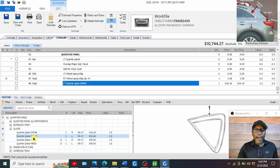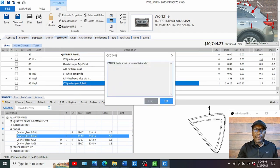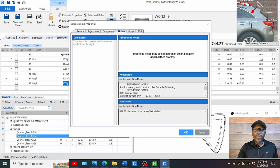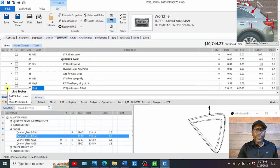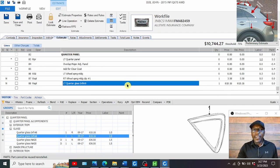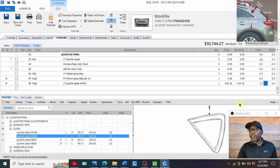Then we're going to put a line note telling them why we replaced that quarter glass, because it cannot be reused or installed. We're going to right click, line note. We're going to paste it, and we're going to tell it okay. And out to the left of it, we see we have our N for line note. Also, remember it's a glass, so we have to put glass labor. Go beside the glass labor here. The labor, there's a box there. You want to put a G there for glass labor, okay?